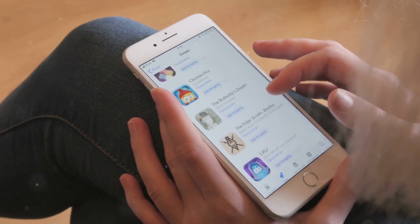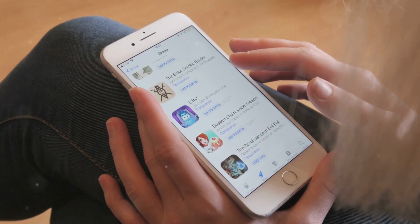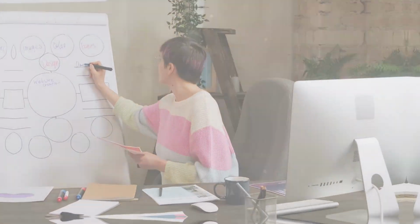The platform's vast template library and app market empower users to customize their websites to their liking. Whether you need a simple blog, a professional portfolio, or a fully functional e-commerce store, Wix has the tools to bring your vision to life.